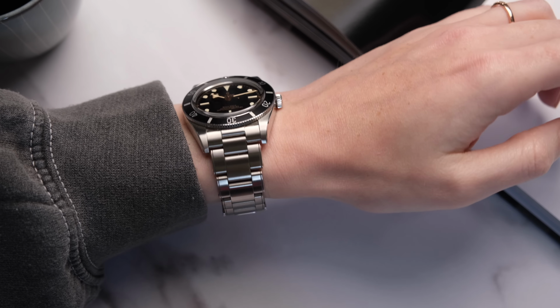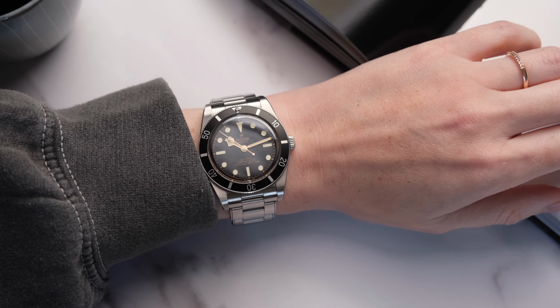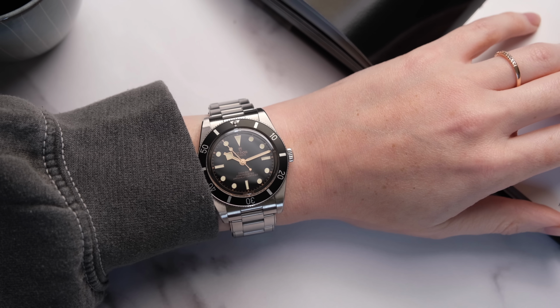You can almost forget you're wearing it sometimes because there's a nice lightness to it. Not too light or anything like that. A very nice lightness to it. Yeah, I've never found it uncomfortable.